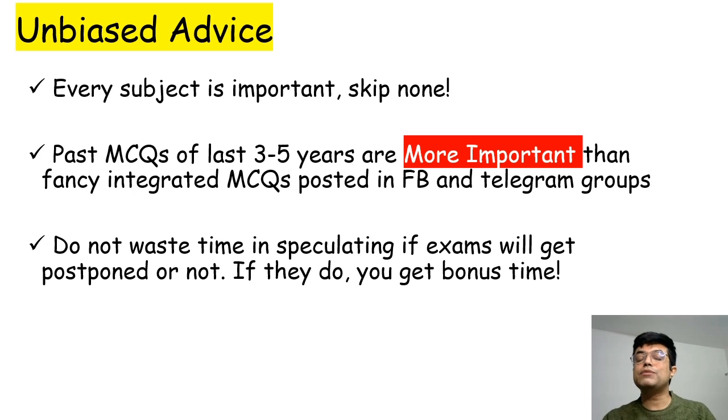Do not waste time in speculating whether the exams will get postponed or not. If they do, you get bonus time. You need to understand that. In case exams do get postponed, we don't know about the future, you expand the plan. If you're following plan A, instead of giving 4 days to medicine, now you can give 6 days to medicine. But stick to the plan. Whatever plan, like if you have your own plan, stick to it.